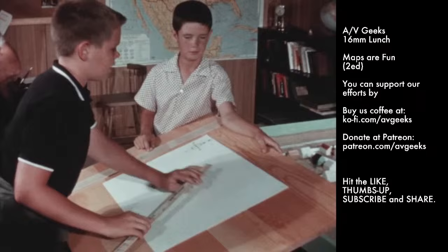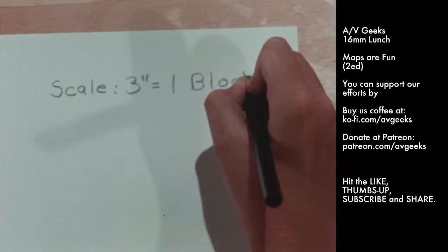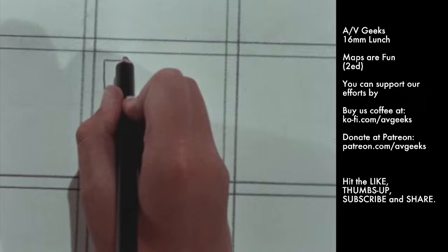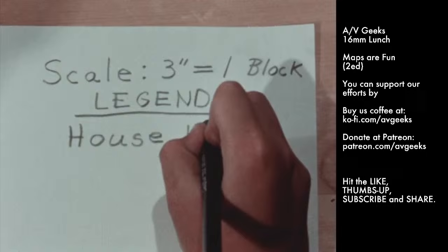After Ronnie measured the paper for the map, he decided that they could use this scale. 3 inches equal 1 block. So the blocks which were 12 inches long on the model would be only 3 inches long on the map, 1/4 as much. Now Ronnie wondered if it was all right to use a little square like this to stand for a house. I said that would be a good symbol for his map. A legend explains the lines and symbols that are used. The legend on Ronnie's map would help Dick read it.